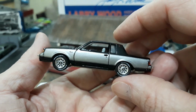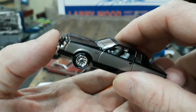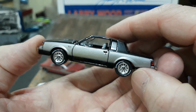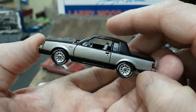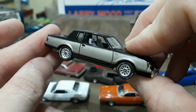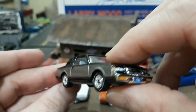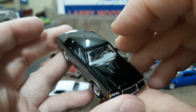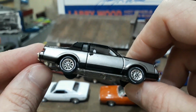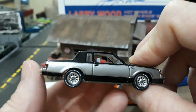And this kind of mimics the first Grand National ever from 1982. It was actually made as like a NASCAR tribute type of thing in 1982, and it was black and silver. The only year that a Grand National is not all black. Every year afterwards, when they went into mass production, they were always all black. So if you find a turbo Buick that is not all black from the factory, then it is a T-Type, or that it is a turbo Buick. Grand Nationals were only black, unless it's an 82.